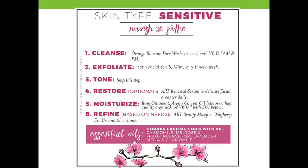I have always had sensitive skin my entire life. So I guess you could say from birth. Anything I've ever put on my skin, it's made my skin break out. But Young Living products do not do that. And I like the toner because it helps clean off anything that I might have missed when I do the wash.